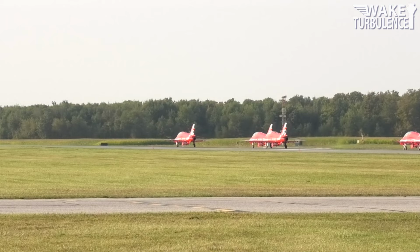Join this weekend. Please honk your horn if you're already enjoying our performance here today. Gotta say, you're in for a real treat when the RAF Red Arrows take to the sky.